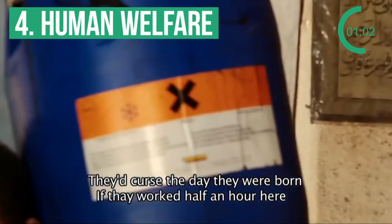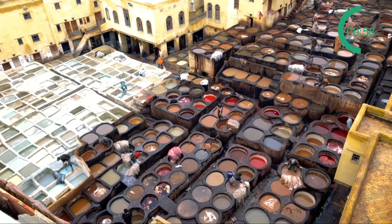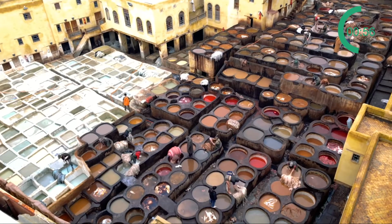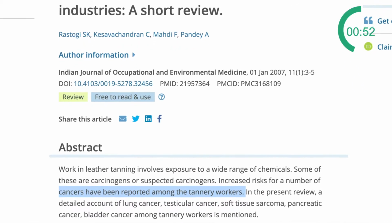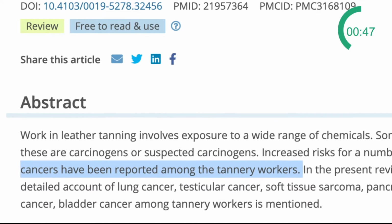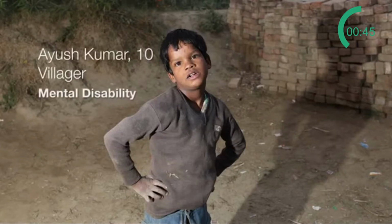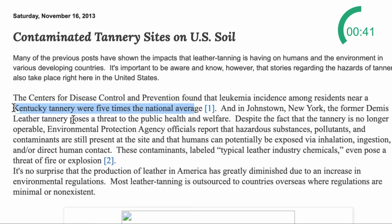4. Human welfare. Skins are processed in a tannery, which uses lots of carcinogenic and poisonous chemicals which endanger the lives of workers, many of whom are children. For example, tannery workers in Sweden and Italy had cancer risks 20 to 50% above those expected. People who live near a tannery are also at risk, such as those in Kentucky, America, who are found to have rates of leukemia 5 times higher than the US average.